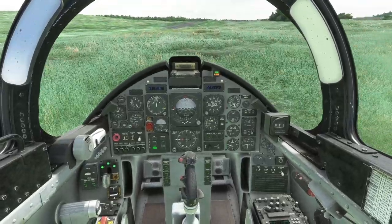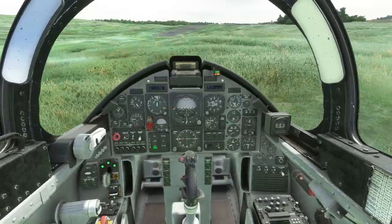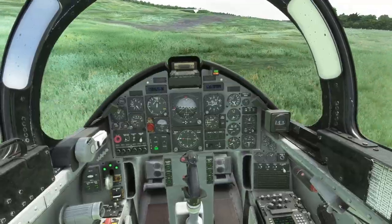Two minutes, 18 seconds. That was Stu Roosa coming in with a comment. We're 10 minutes away now from time of ignition.